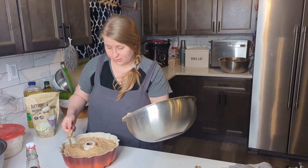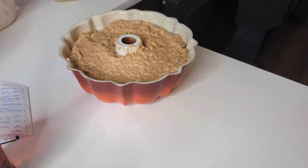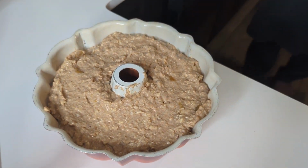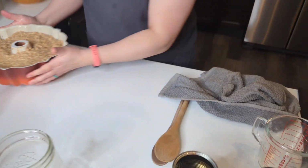Okay, and like I said, this was just canned peaches. You can use frozen peaches, fresh peaches. It doesn't really matter what your personal preference is. And we'll get the oven on 350, bake it till it comes through.